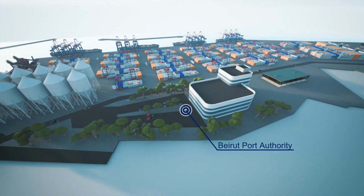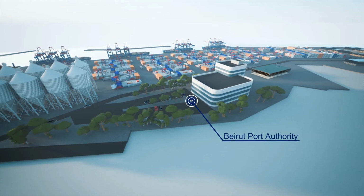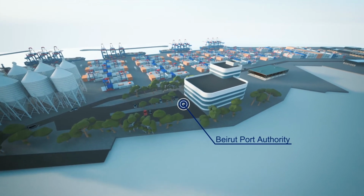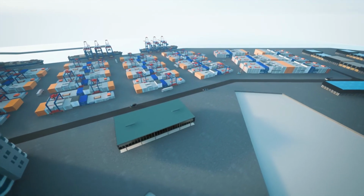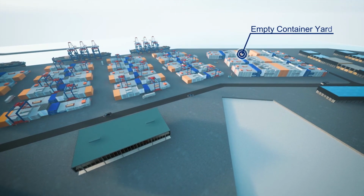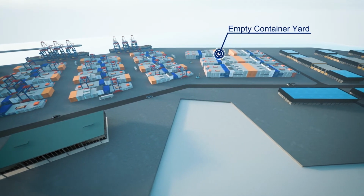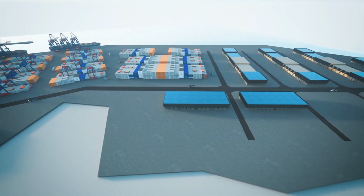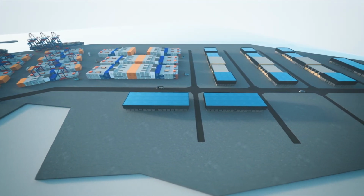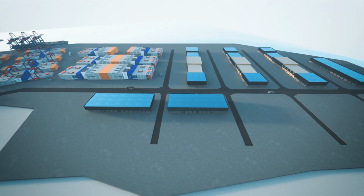The new home of the New Beirut Port Authority, with direct connection to the city of Beirut, responsible and accountable for the port's performance and governance. Further east, there is a dedicated empty yard. As typical for state-of-the-art container terminals, it is in direct neighbourhood to the full container terminal. Here, all empty containers will be stored and sorted to foster most efficient container handling.